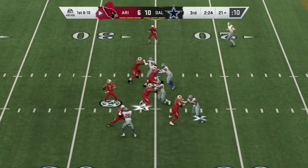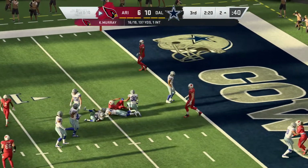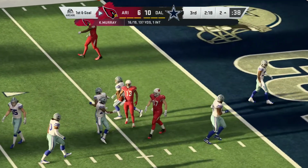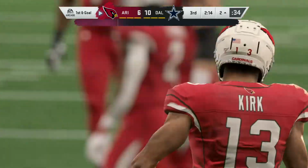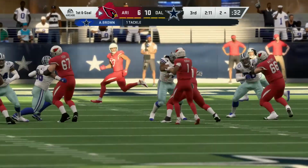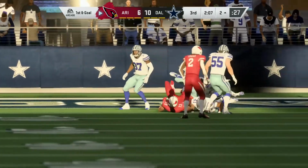On 1st and 10, Murray. He's got the first down inside the 10, and he'll finally be taken down at the 2-yard line. Another good gain. That's now 35 yards combined on those last 2 plays. Great mix of play calling so far. 3 runs, 3 passes. All 3 passes have been completions.